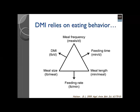And so I like to use the schematic that you see here on the screen as an example of that. When we think of, say, the dry matter intake of the cow, what we know is that it's really a function of these different aspects of the eating behavior of the cow. So, for example, if we want a cow to consume more feed, she either has to change the number of meals per day that she has, so her meal frequency, or the size of those meals, or some combination of those two factors, because we know that the amount of feed she consumes is going to be a product of that meal frequency and the meal size. And so if we want her to eat more, she's going to have to do one or two of those things.